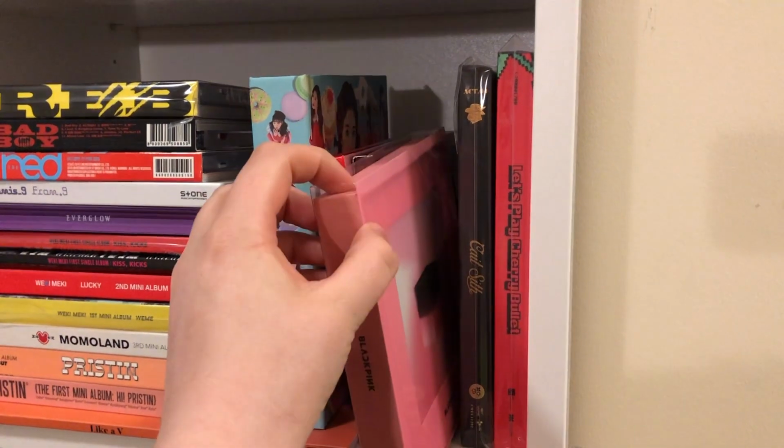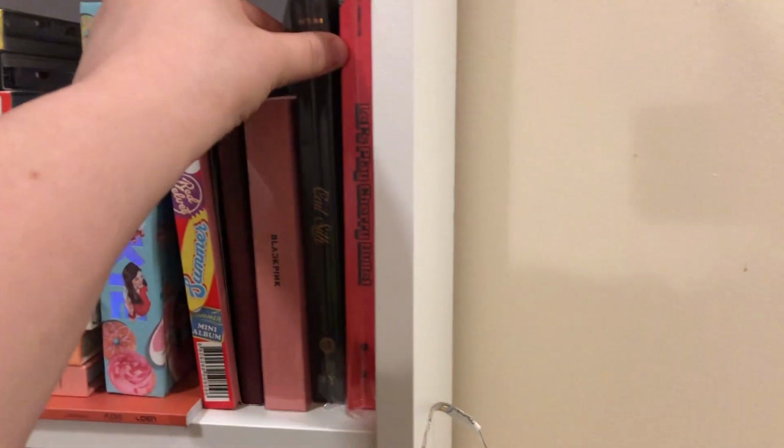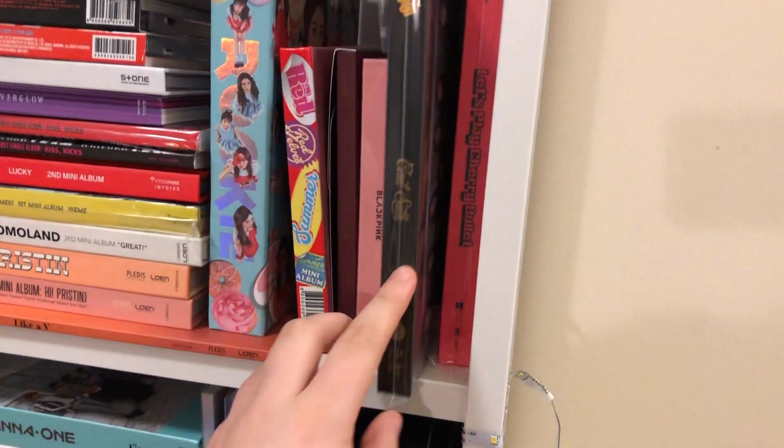I have the pink version of Blackpink. I do have the other album on the way. We have a signed version of Gugudan, and then signed Cherry Bullet.